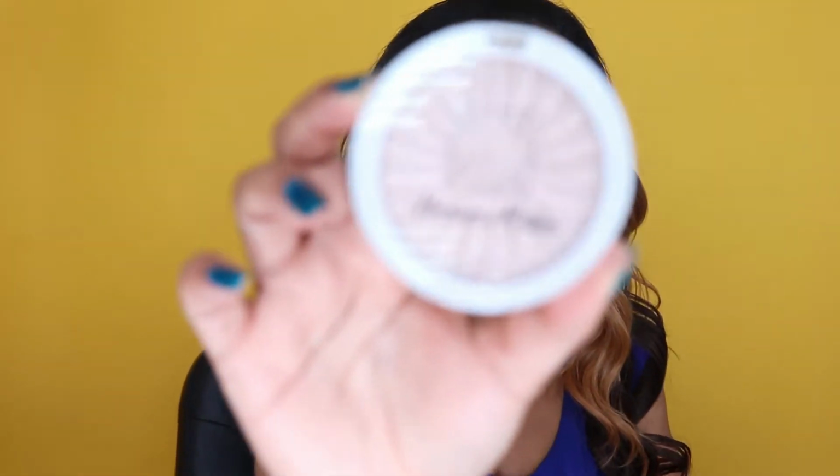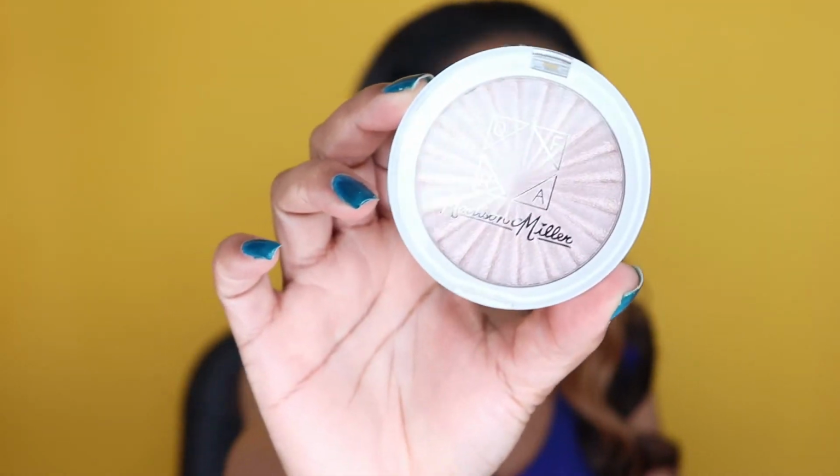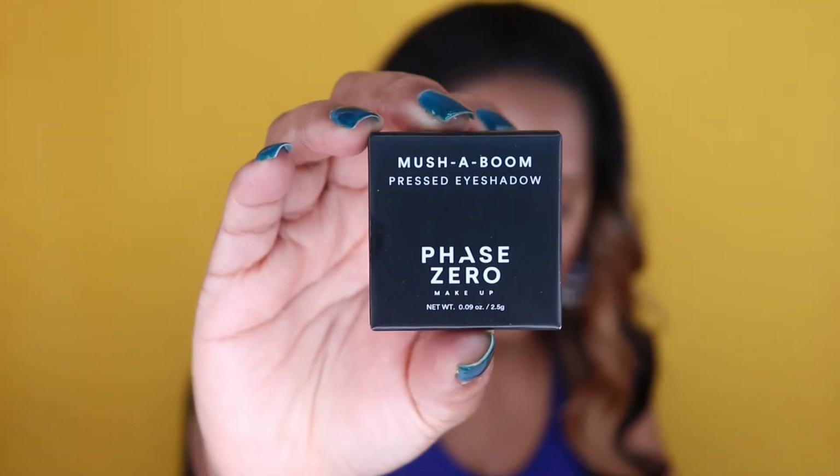You know what? I'm not going to swatch this because I actually may give it away. I have a ton of highlighters and I have quite a few from SEPHORA. I don't have the one from Madison Miller as this is new, but I don't want to swatch it in case I decide to give it away, which is more than likely. But it's very, very pretty. Okay, so we'll go ahead and put that aside. And the next thing in here is from Mushaboom Pressed Eyeshadow Phase 0 Makeup. So we got an eyeshadow.